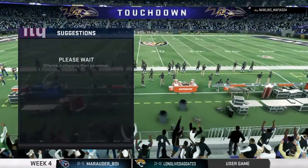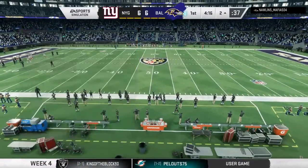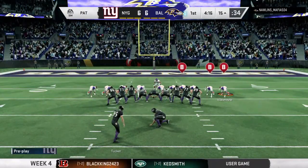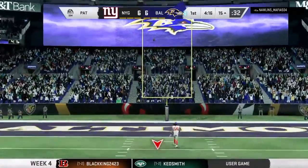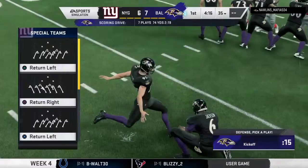Touchdown, Baltimore! A great effort there. His 2nd touchdown on the season, as his guys can now take the lead with the extra point. The point after through the raindrops, up and good. And they take the lead here at 7-6.